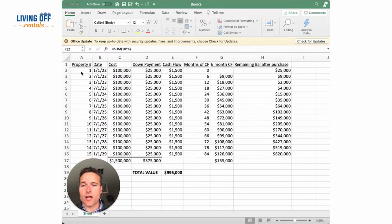If you look at column A here, we've got the property numbers. So we've got 15 properties that we're going to purchase. In this scenario, we're starting with the first property purchase on the first of the year, 1/1/2022. So if you just started at the beginning of next year, and you bought a $100,000 property.